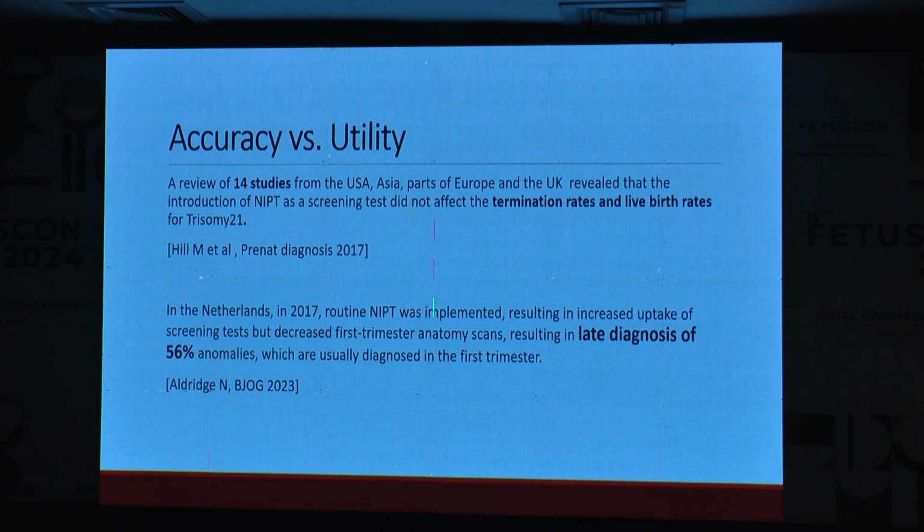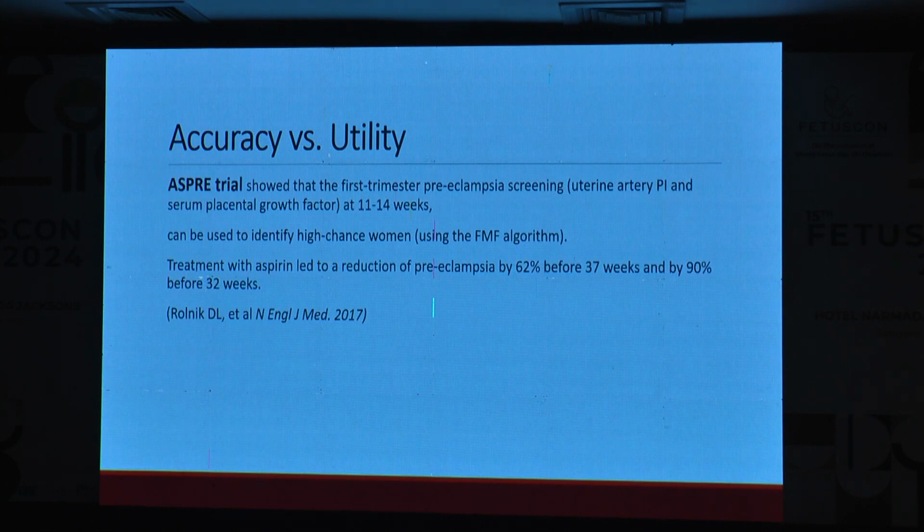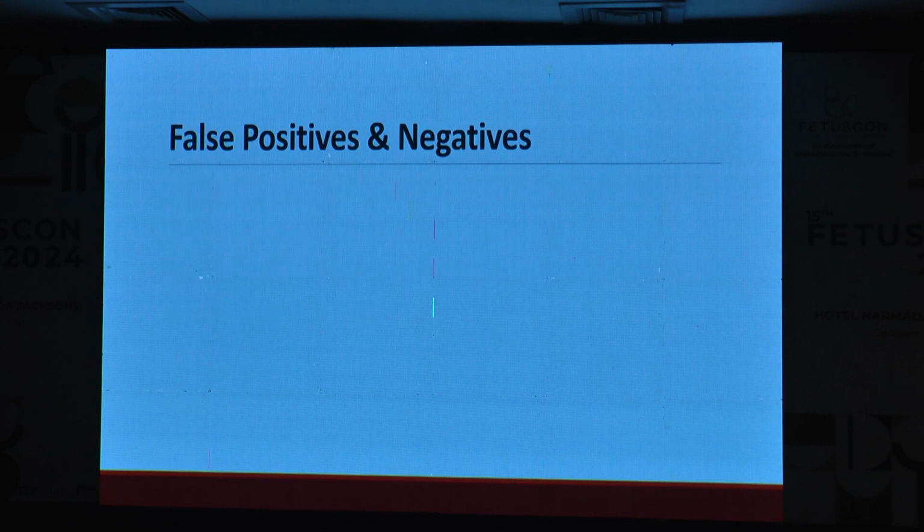So this resulted in missing 56% of anomalies which could have been diagnosed in the first trimester. Then if we look at the ASPRE trial, if we follow the NT scan and double marker, we can do pre-eclampsia screening as well and advise ecosprin for all the patients who are at high risk. This can be missed if we just follow NIPT.